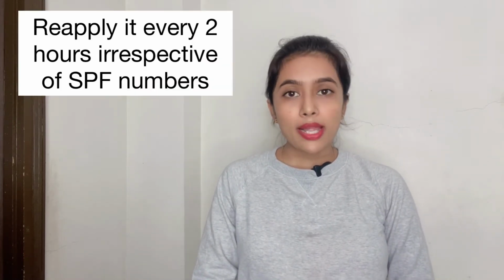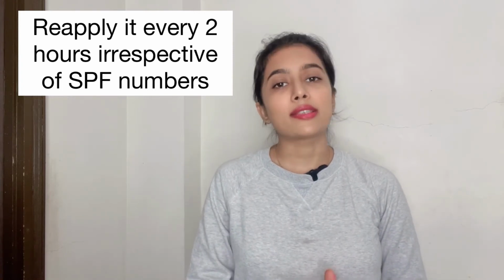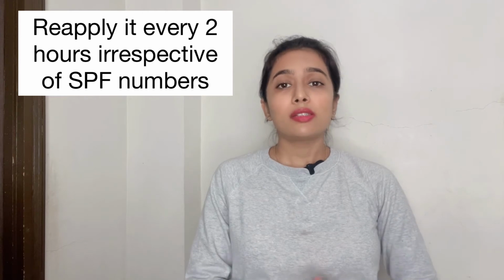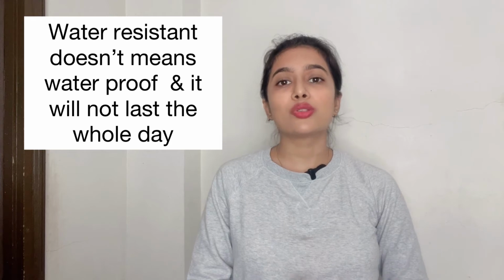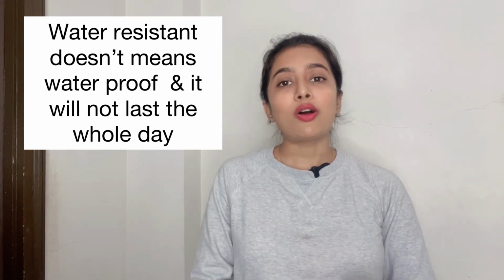You need to reapply it every 2 hours if you are outside and there is direct sun exposure. See, the protection from the sunscreen declines throughout the day for several reasons. So that's why you need to reapply it, even if your sunscreen is water resistant, because water resistant does not last throughout the day. You need to reapply it after coming out of the pool and after exercise.